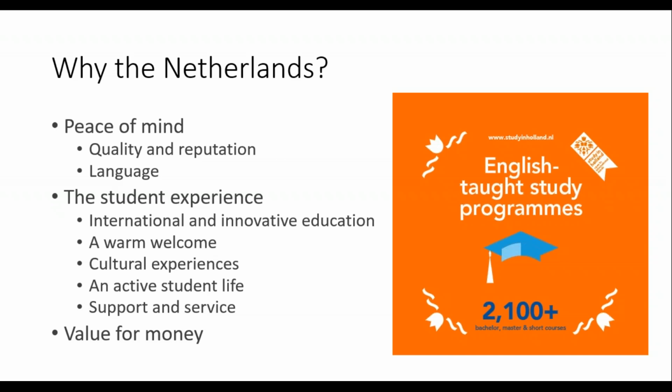The thing with the Netherlands, though, and I think this is super important to realize, is that yes, all these services are there and we're there to help you, but we do treat you as an independent adult. So you do need to raise your hand and say, hey, I need your help. We're not going to follow you around to give you that kind of help.